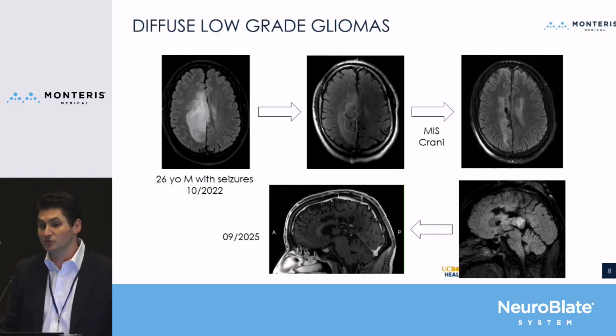Thankfully, this was a grade 2 oligo, and so he's also going to be very responsive to systemic therapy, but we ablated a lot of it. This is an example of one of those patients who declined on me. So I put him in the ICU, and I knew I was going to resect this. And I scheduled him for a 48-hour post-ablation resection.